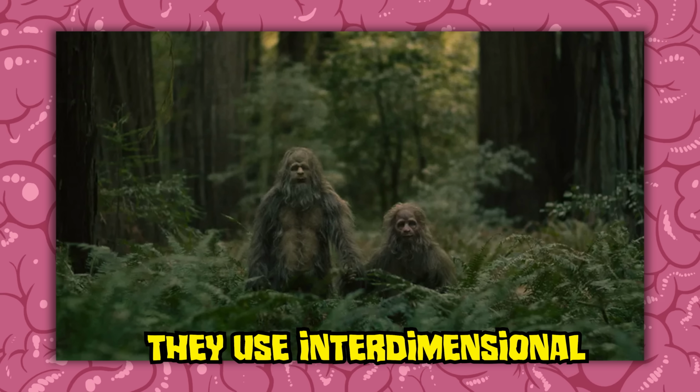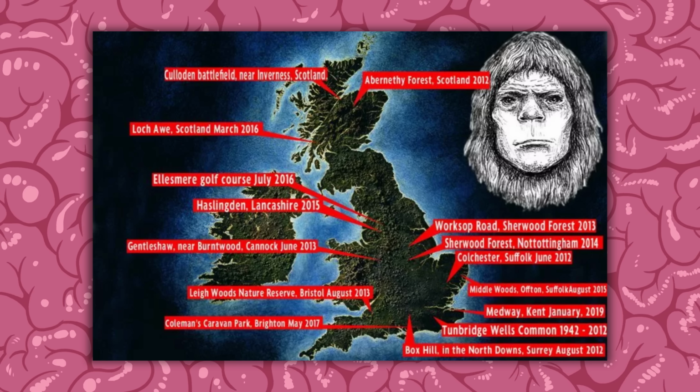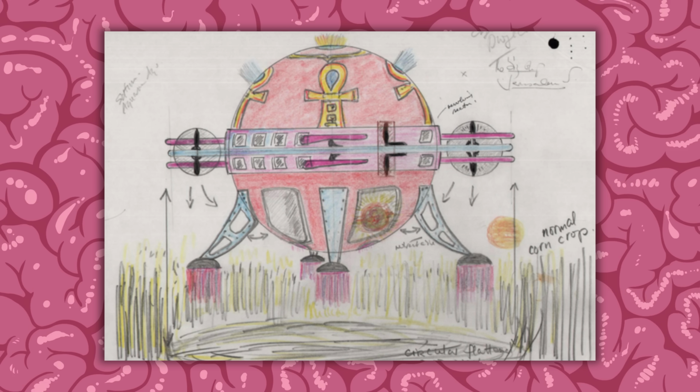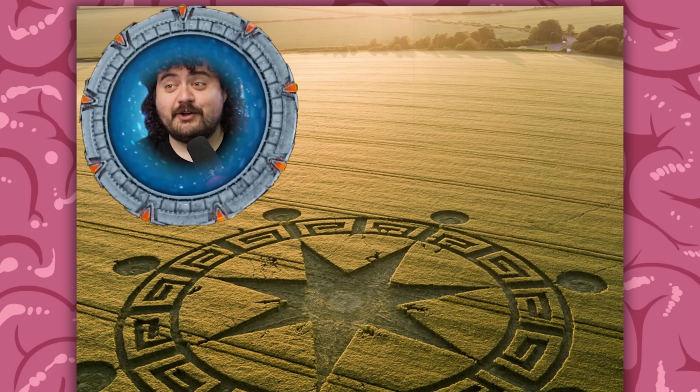They use interdimensional powers to teleport to England. There's Bigfoot in England, isn't there? Is there? I thought there was. I thought they're all over the world. Others think that they could be communications from the spirit world or trans-dimensional gateways, like that show Stargate. Maybe that's what's causing the crop circles, maybe.